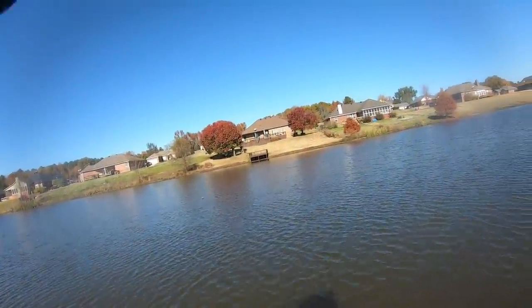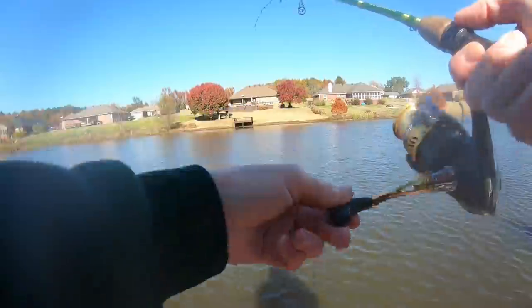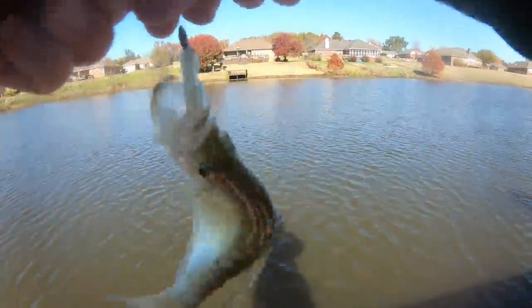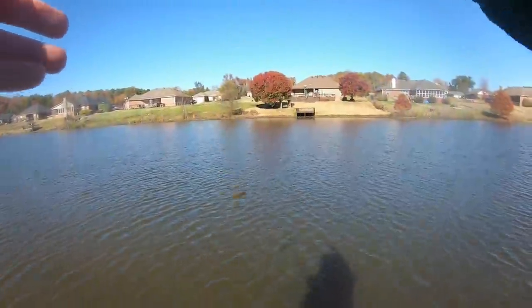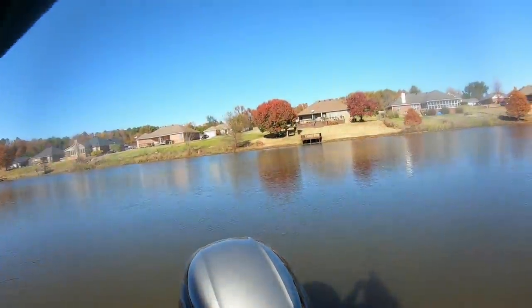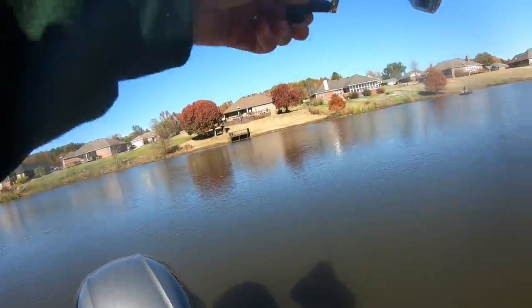There we go. Dang. Such a big thump for a little fish. Oh my goodness. What the heck? I thought for sure that was gonna be a slab. Okay, I'm kinda going the other direction in size. We need to be going up. Definitely going down. Ooh. That feels like a good one. Oh gosh, Jay.